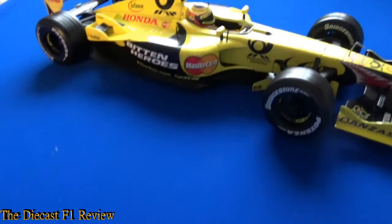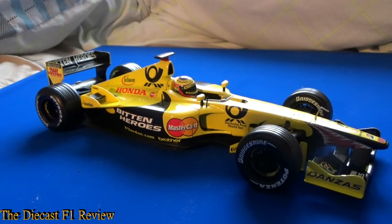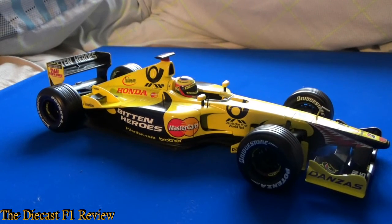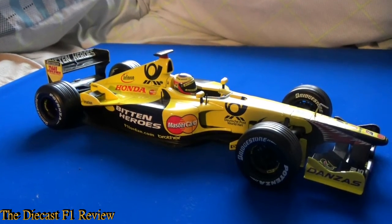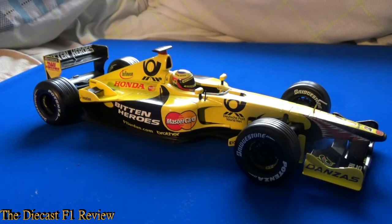Definitely one to pick up, and I would recommend picking this one up, definitely. And there is a box for it as well. I have got the box, but it's behind me, and I can't be bothered to really look at it. It's a bog standard model box from 2001. So if you've got any other Mattel models from that year, they're all pretty much the same, just with the Jordan logo on them.